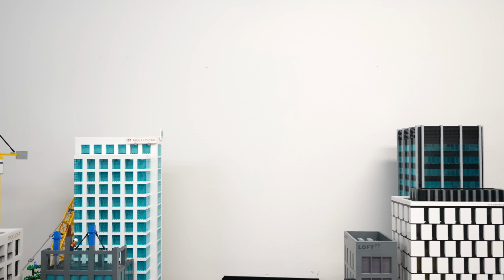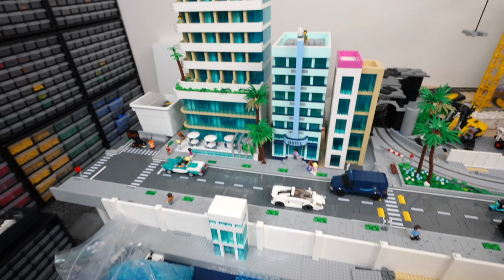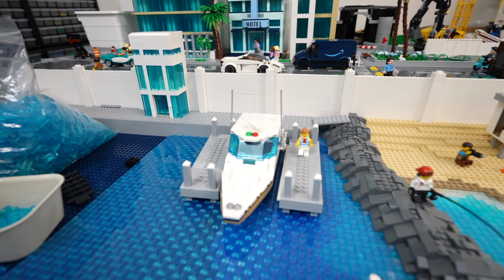Starting at the north end, which ironically is based on South Beach, even though it's north in our city, you may have noticed some changes to the beach area and our new marina. This new marina will sit in front of the hotel lineup, and we'll be adding additional boats and yachts in the future. You can probably tell that it's unfinished, and that's because we're waiting on delivery of more parts from Bricklink. But you should get a good sense of the direction we're going with what's here now.